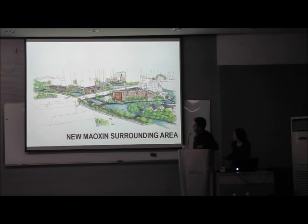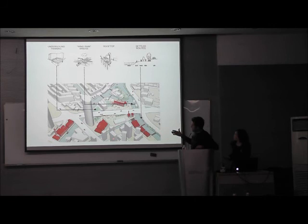So from the city to our surrounding area, this is a sketch about the new goals, the concepts about the surrounding area. So these are the concepts about how to solve the problems that we showed before.